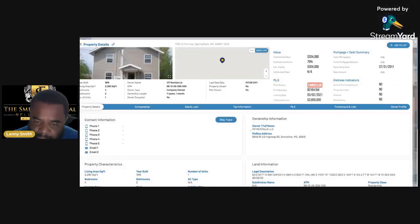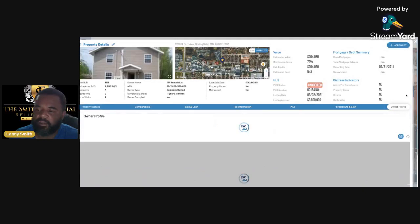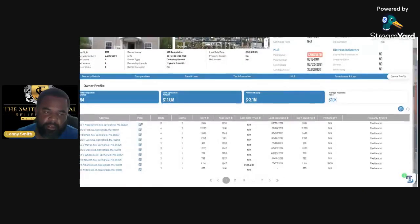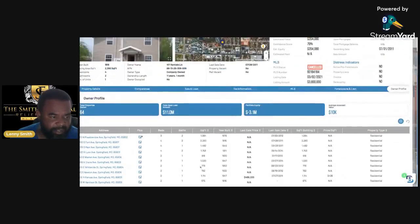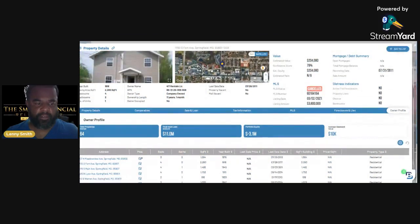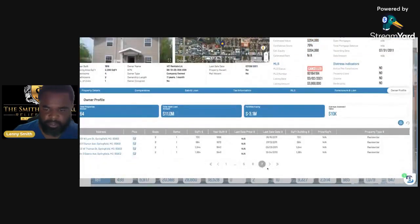Ooh, 417 Rentals, Mr. Chris Gatley, his whole portfolio, right? 64 properties. I don't like that because my screen's kind of short. It's cut off here now. What's going on with my screen? Kind of wild, but yep, Mr. Chris Gatley, 64 properties.